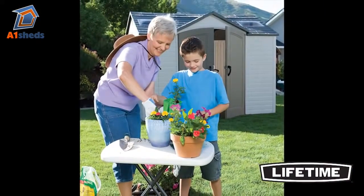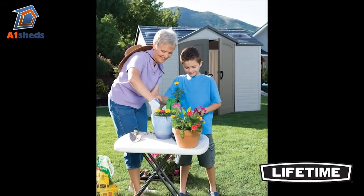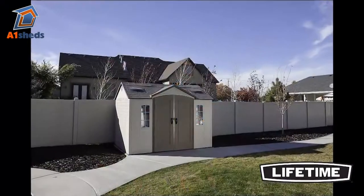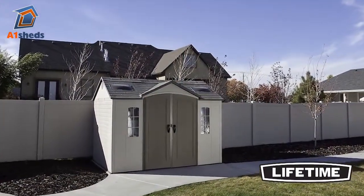Unlike other sheds, Lifetime garden buildings are low maintenance, stain resistant, and keep their design and good looks for years to come. So put away your buckets of stain and paint. You will never need to paint or varnish a Lifetime garden building.